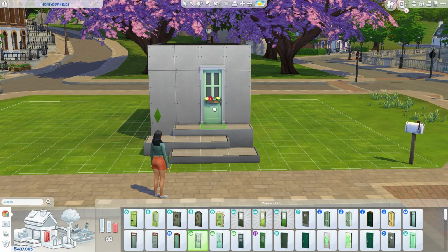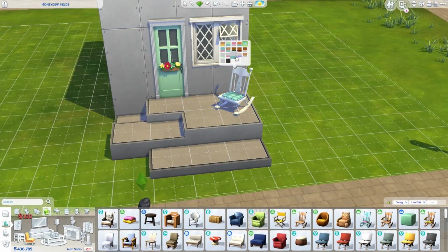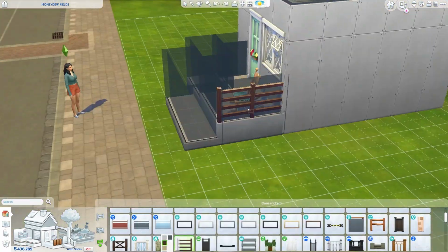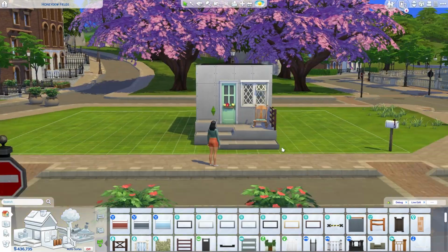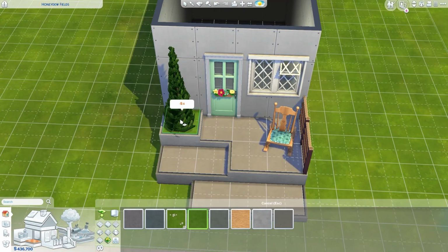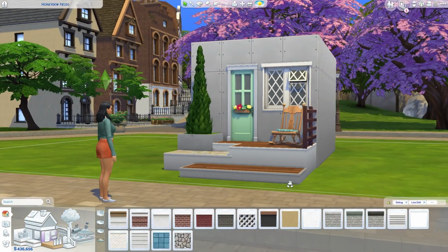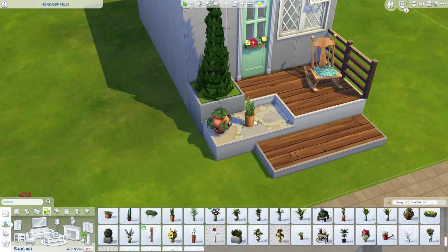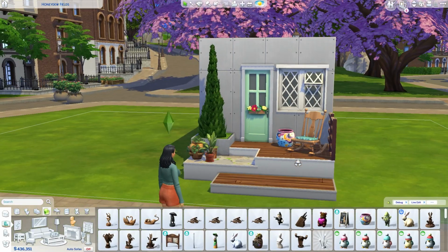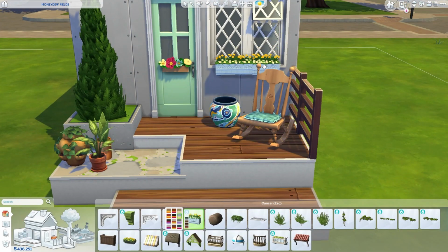So today we are building in the world of Rochester, and this time we're doing another cottage. It's been about a month since we got the new expansion pack, Cottage Living. Up until now, I still love that pack so much. I think it will be the same case as how much I love Eco Lifestyle. I just love Eco Lifestyle so much, and I think Cottage Living will be up there for me.